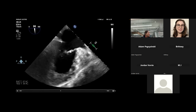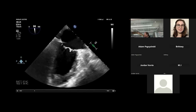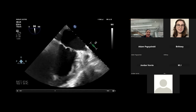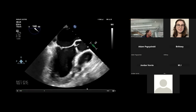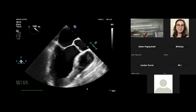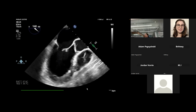So what do we think for an EF, just eyeballing this? Zero? Yeah, everyone's laughing. So I think we all know, very poor. You can take the easy way out and say less than 20. All right. And then what view is this, quickly? Long axis, yep, mid-esophageal long axis. Has this changed your mind about anything? No.